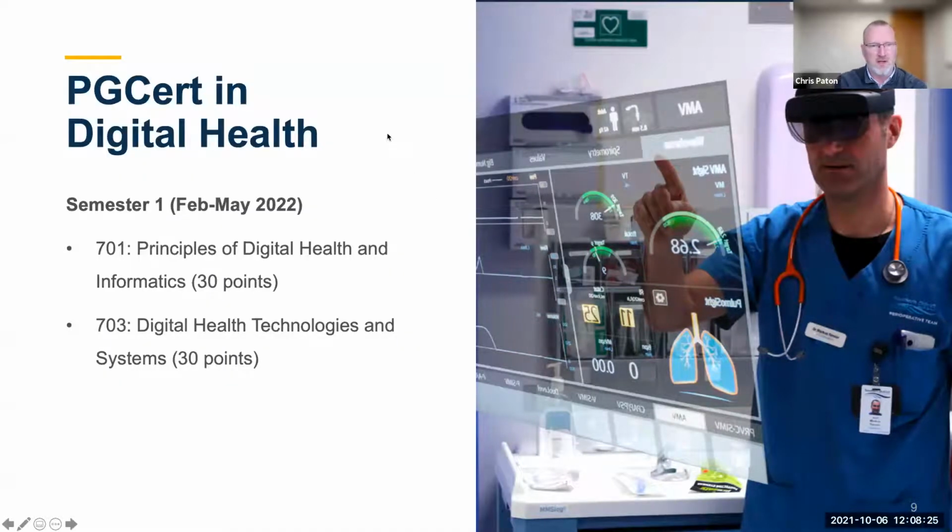This is the Postgraduate Certificate in Digital Health. The 2 papers are 701 and 703. 701 is Principles of Digital Health and Informatics, which is the 30-point paper, and 703 is Digital Health Technologies and Systems. The Principles of Digital Health and Informatics gives you a baseline about what digital health is all about, the different types of information systems used in healthcare, the international standards and terminologies that are used for sharing data within healthcare. We also have a lot of guest lecturers from the sector come in, talk about all the different projects that people have been involved in, and cover quite a lot of detail about the basic principles of informatics.